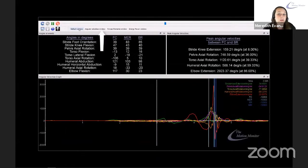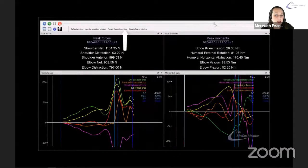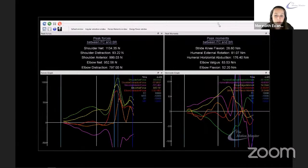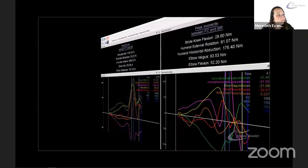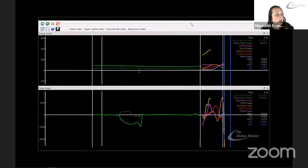The icons provide the ability to quickly view different predefined analyses, and each analysis has interactive graphs and stats windows for visualizing different metrics. The one that you're seeing displayed right now is angular velocities and joint angles, and those include the peak values. This next one is forces and moments. Those include net and distraction forces during the pitch. And then our last analysis is energetics. That includes full body, segmental energy, and power.